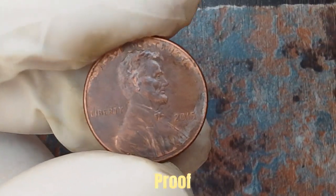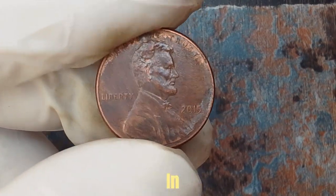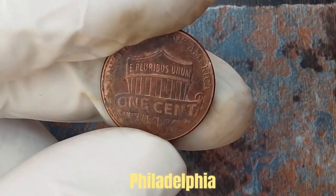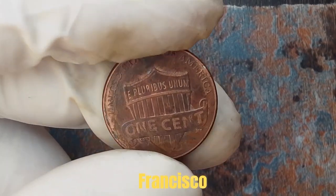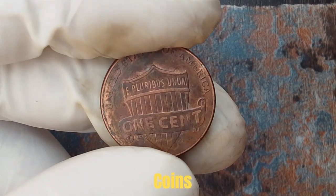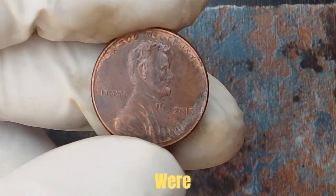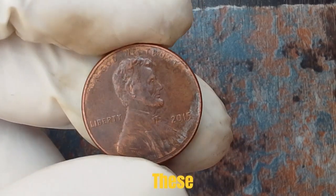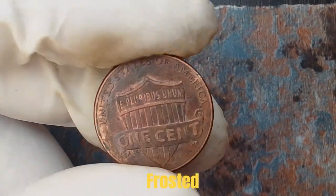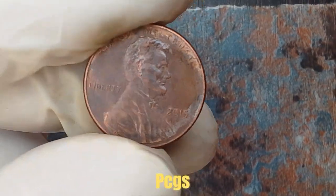It became the center of attention in numismatic circles for something else: ultra versions, proof strikes, and unique minting features that made certain examples incredibly valuable. In 2015, Lincoln cents were minted at 3 locations: Philadelphia, Denver, and San Francisco. Most were regular circulation strikes, but some special coins, particularly those from San Francisco's mint and select high-grade proof versions, were minted to exacting standards for collectors.